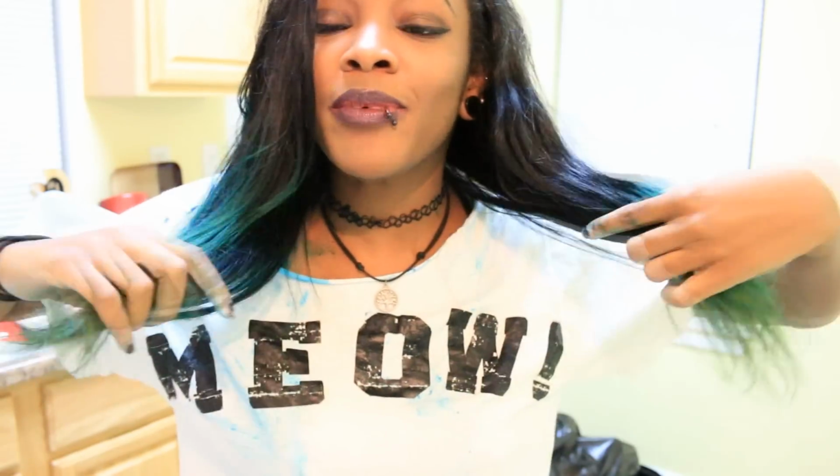It's now 4:25 and the birds are chirping. But this is the finished product, guys, yay! I really love it. So this is the hair rinsed and blow dried out. I didn't straighten it or anything yet, this is just it blow dried. I like it a lot, it's different.